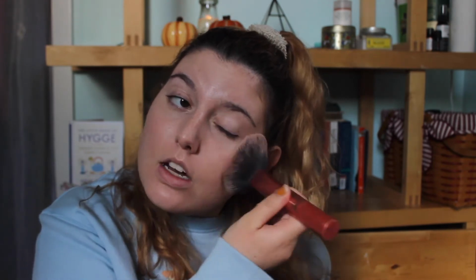So next I use True Match Powder from L'Oreal Paris in Neutral. This is N2. But honestly, I do like this powder. I use a big fluffy brush, and then I mostly go in under the eyes to set the concealer, and then the forehead because I get kind of shiny. And then I go all over, but I try not to make it too heavy because it can really get cakey once you start to use too much of it.